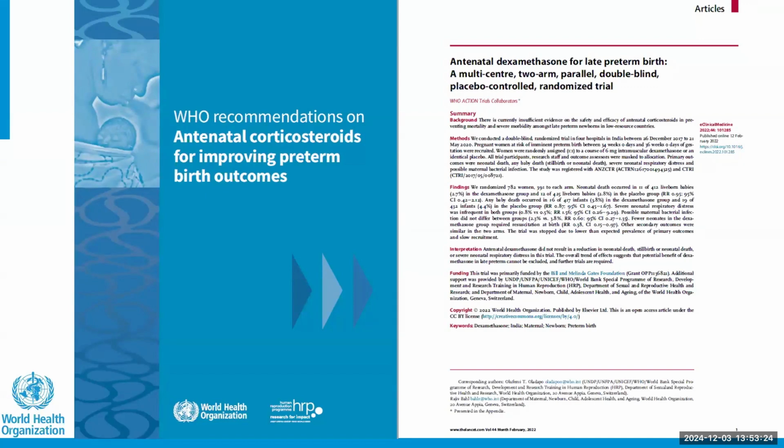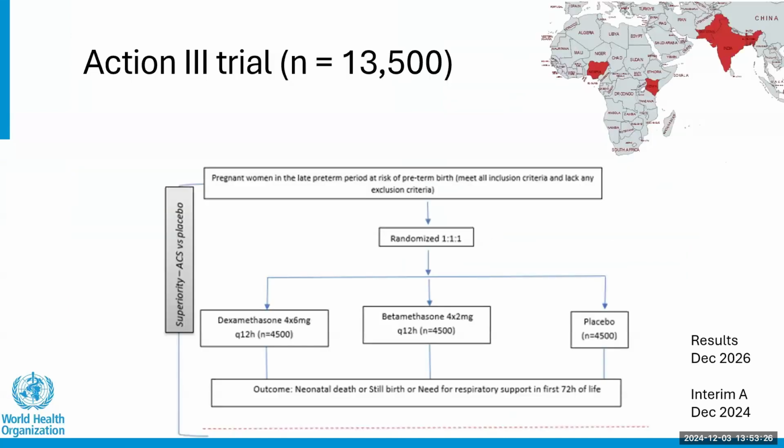Click the next time, you will see something called the Action 3 trial, which is now focusing on high mortality populations in Bangladesh, India, Pakistan, Kenya, and Nigeria, about to enroll 13,500 women, and this time using 3 groups: the placebo and dexamethasone that have been used earlier and is recommended for the early preterms.